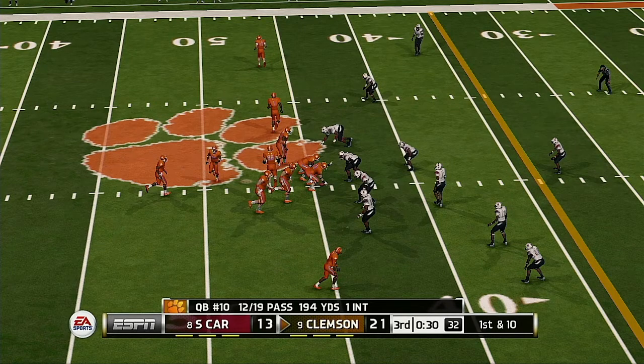Tackled after a decent pickup. And he keeps it on the option play and picks up 6. Gets rid of it quickly. Finds his receiver who's all alone. And a huge touchdown play. And they had a tough time defending that one.